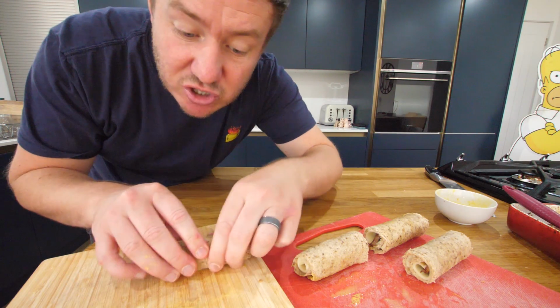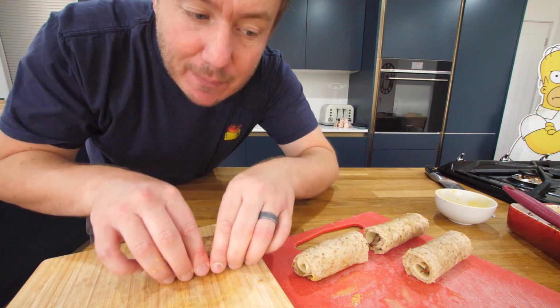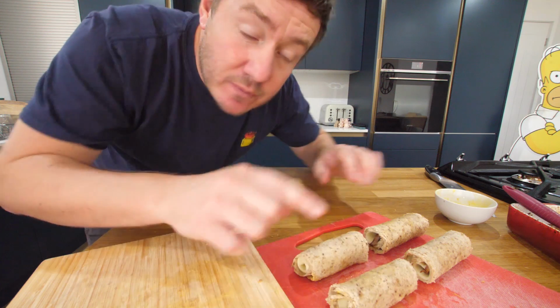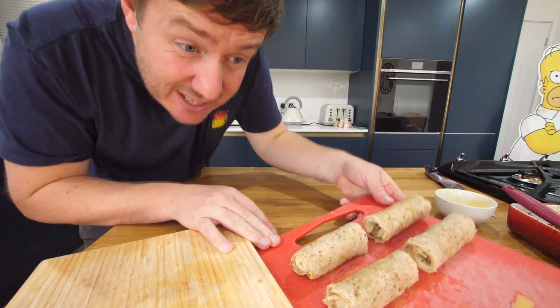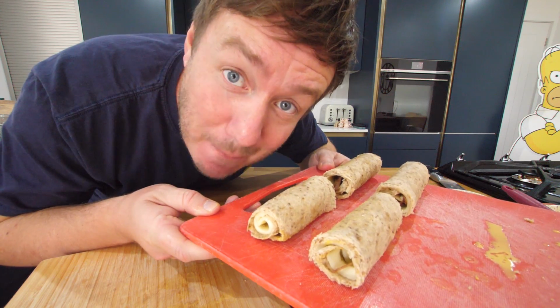And what I've been finding is once you do that final roll, if you just put a little bit of pressure on with that butter there, sit it down, and we'll cook it seam side down first. Oh, I'm quite excited by this.